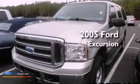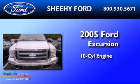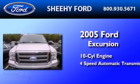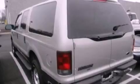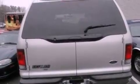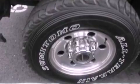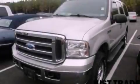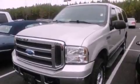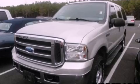This is a 2005 Ford Excursion. It features a 10-cylinder engine and a 4-speed automatic transmission. All of the following features are included: air conditioning, a split folding rear seat, cruise control, a 6-speaker audio system, a leather-wrapped steering wheel, a trailer hitch receiver, running boards, an anti-lock braking system, heated side view mirrors, and a power driver's seat. Stop by today and test drive this automobile for yourself.